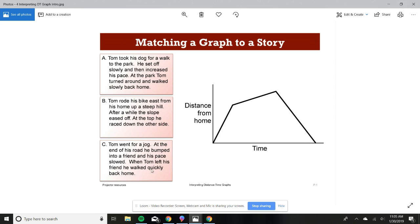Let's look at C. Tom went for a jog. Okay, a jog is a decent pace. At the end of his road, he bumped into a friend and his pace slowed down. Okay, so that makes sense. He's at a jog, so this should be steeper than when he slowed his pace. So here he's going for a jog. Here he slowed his pace. He's still getting further from home.